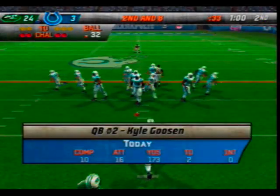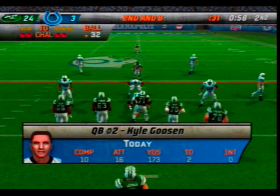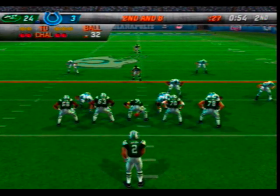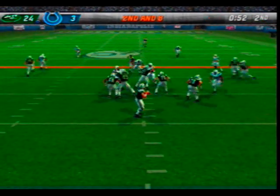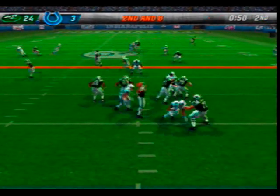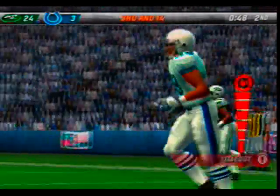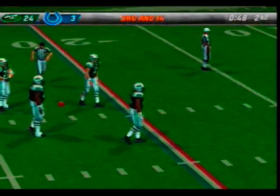Ball on their own 32-yard line. Play hard and fast. Rush in. Seven defensive backs in on this one. Dropping back, pumps one, under pressure. The rush gets to him from behind. What a move by the defensive lineman to get the sack.